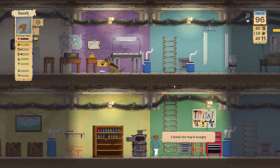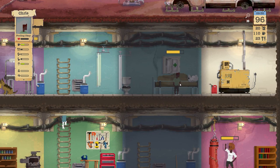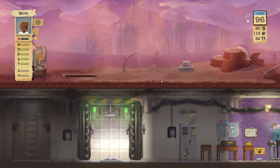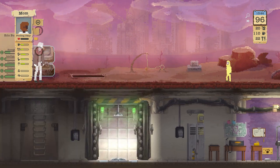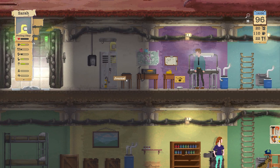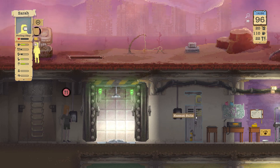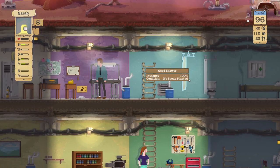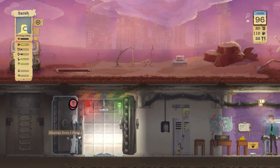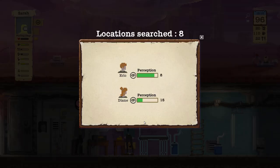Sarah, feed Wilson. Dog is hungry. I just said that. Wow, one hit with a hammer. He is good. And here's our intrepid explorers. They have returned. And I want to make sure that we have them wash up before they do anything else. Shower is available. All the beds are available. Should be perfectly fine.